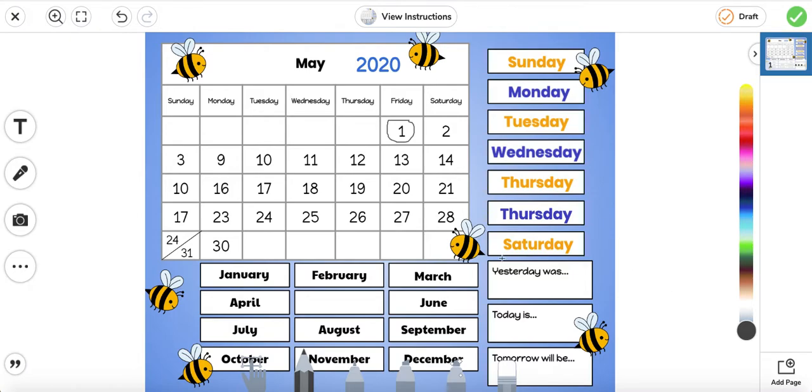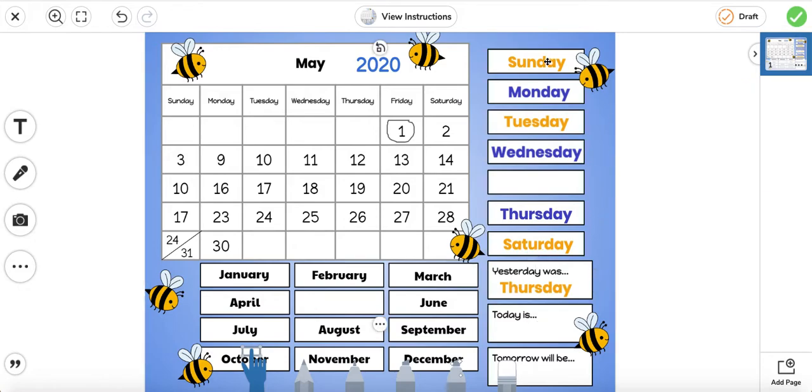Okay, so let's look at our calendar. If today was Friday, yesterday was Thursday. So we're going to find Thursday: Sunday, Monday, Tuesday, Wednesday, Thursday. And if you haven't noticed, there's a pattern: yellow, blue, yellow, blue, yellow, blue, yellow. Okay, today is Friday.